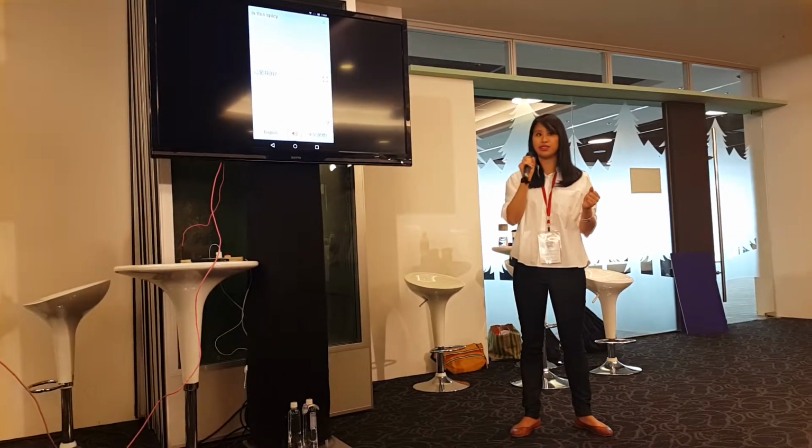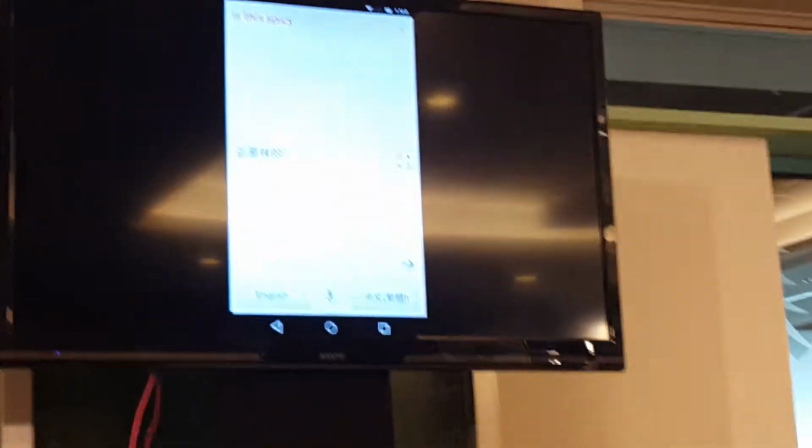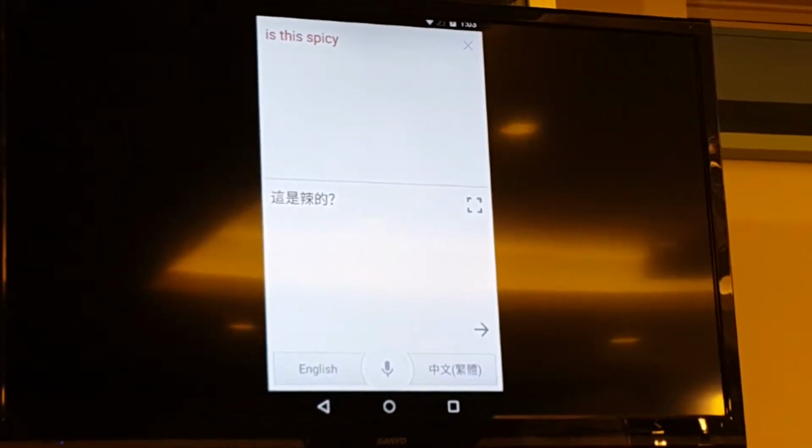这是辣的。 So you can repeat that as many times. You can hold it out. You can hold it close however you want, but you can constantly ask to make sure that you're okay.